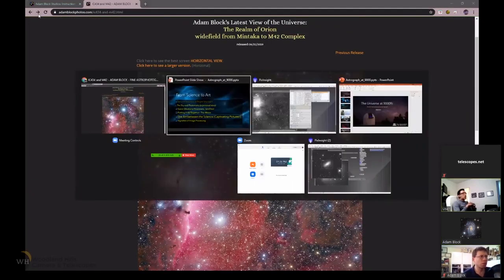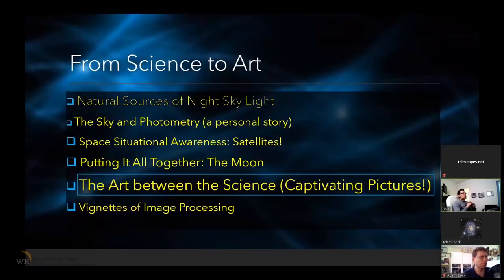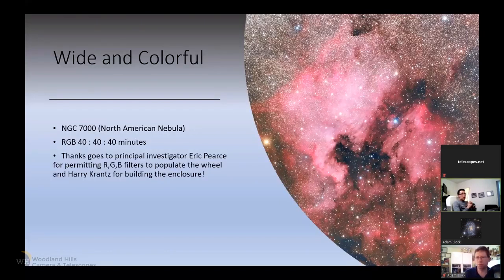So real quick, how does SpaceX play into all of this with their microsatellites that are coming out? SpaceX. Are you talking about Starlink? Yeah, Starlink.